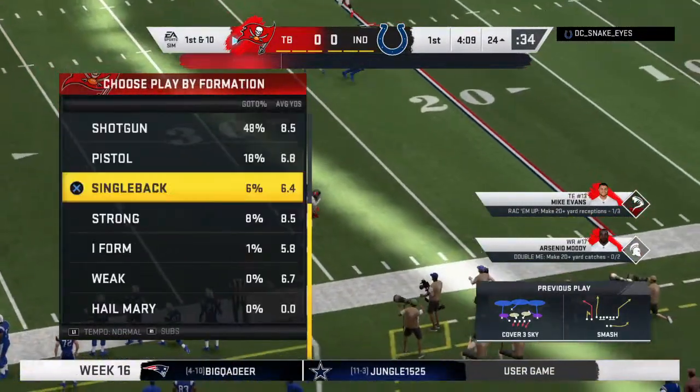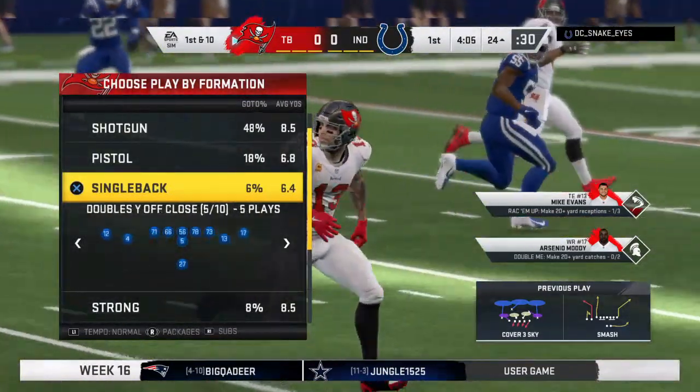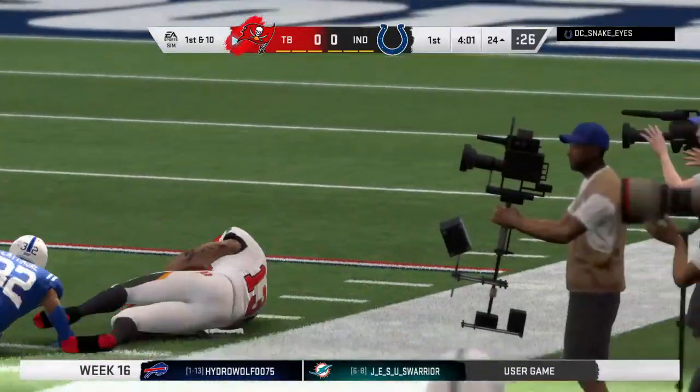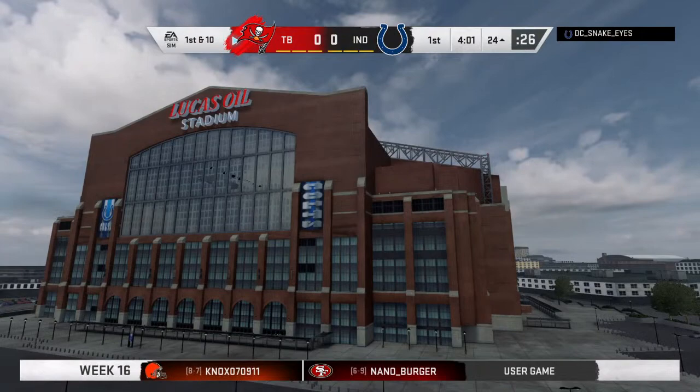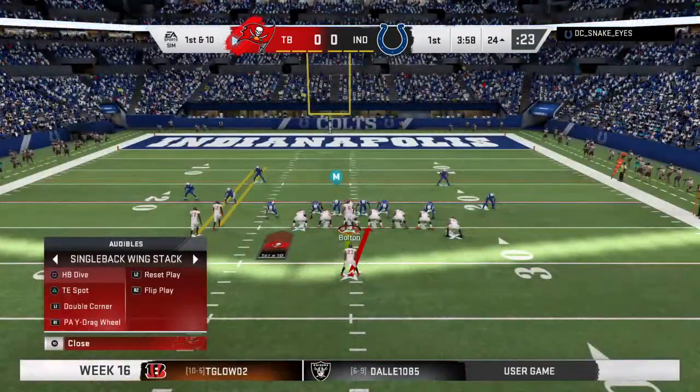It's a 1st down. And the game just keeps evolving. Big guys running those corner routes, so difficult to cover. Buddy up. 52's the mic. Watch the screen. Watch the screen.